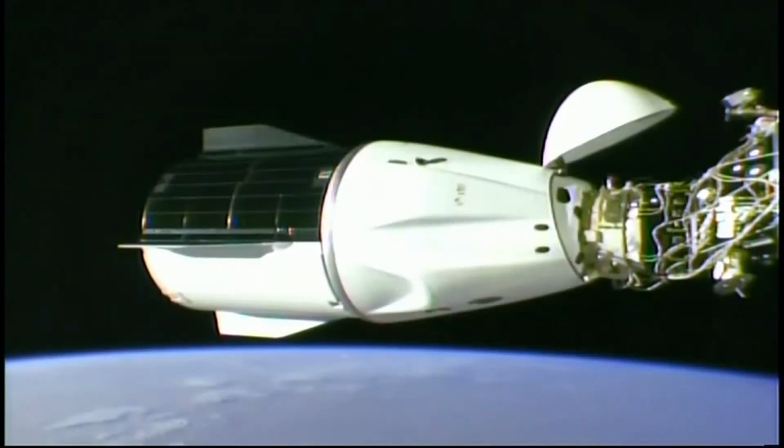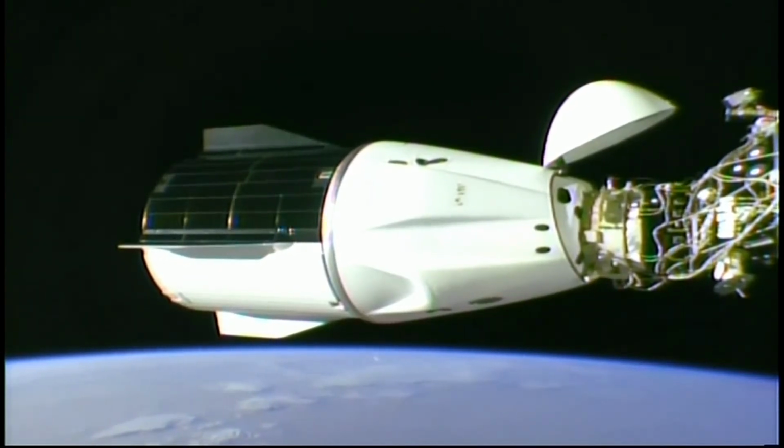As Anna mentioned from Mission Control Houston, it will take a bit of time. They have to repressurize the vestibule before they can open up the hatches, but we are targeting hatch opening about an hour and 45 minutes following docking, which again occurred at 11:28 p.m. Pacific time this evening.